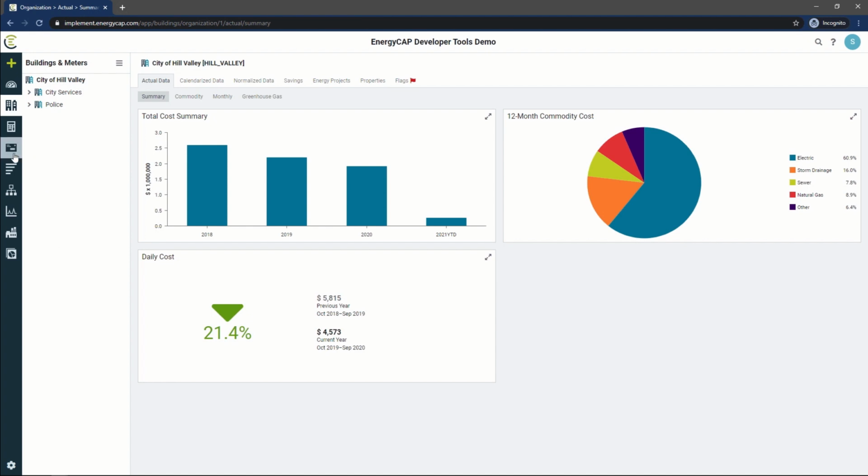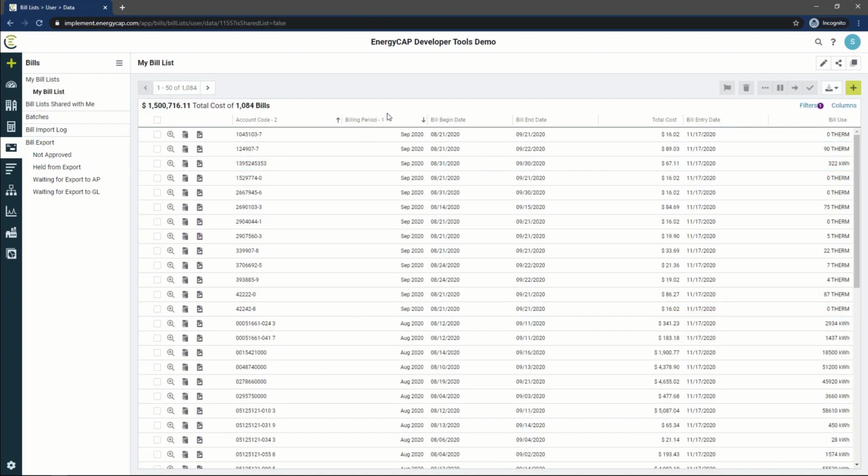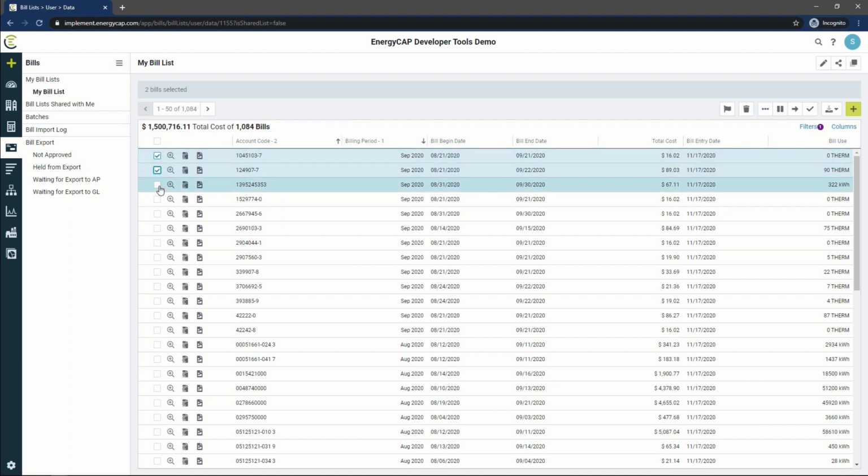Now, the custom bill actions, as I mentioned, are available from the bill list. So here I'm going to come to a bill list, and I'm just going to select a few bills from the list.